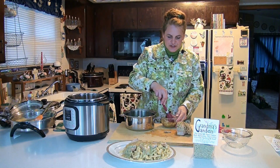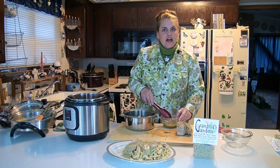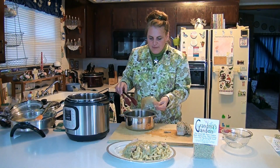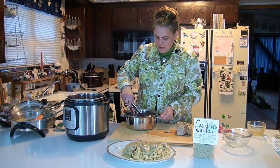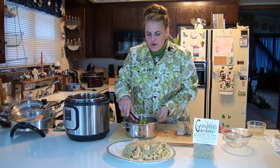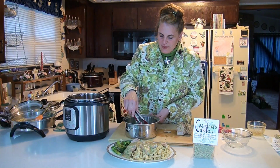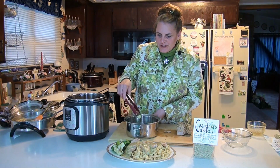We're going to add about 2 tablespoons of that to our mix and give it a little stir. And this one you could use a lot of my other seasonings with too. We'll pour it over the top and give it a little toss. And they're all set to go. It makes a beautiful, flavorful presentation.